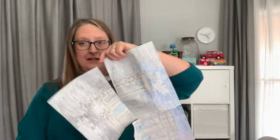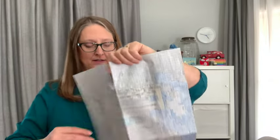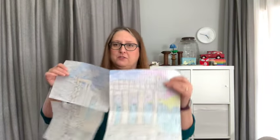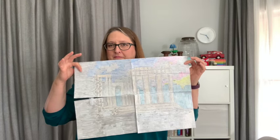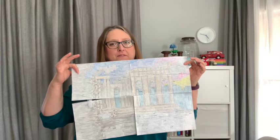And I gave her some graph paper. And so this is kind of what she came up with. I kind of need to see. Okay, yes. So she kind of sketched it out with some colored pencils.